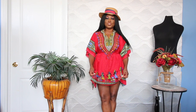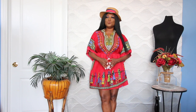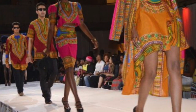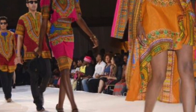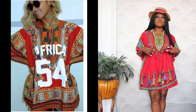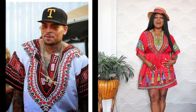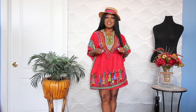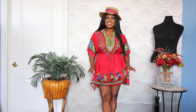This is the silk part of this fabric. It's not cotton. In 2019, this dashiki played a very big role on the runway, especially at New York Fashion Week. Celebrities were rocking this dashiki, from Rihanna to Chris Brown, and we don't know what we have. So I pulled up a style here. I wore this to the mall last week, and let me tell you what happened when I went to the mall with this dashiki outfit.